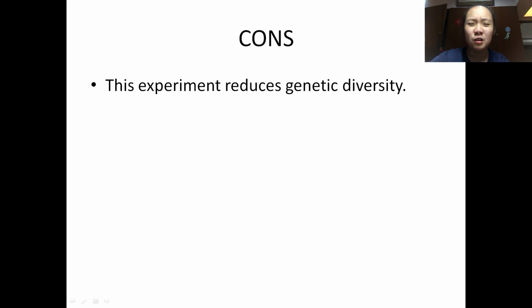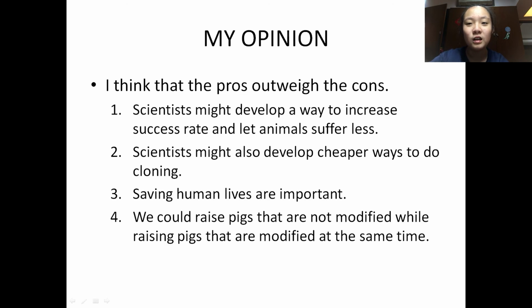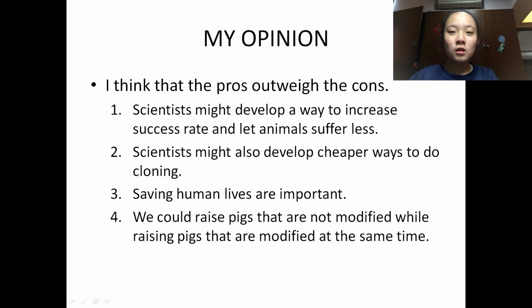But I think the pros outweigh the cons because first, scientists might develop ways to increase the success rate and to let animals suffer less. Second, scientists might also develop cheaper ways to do cloning. Third, saving human lives is important. And fourth, I think we can reduce the loss of genetic diversity by limiting the number of modified pigs.